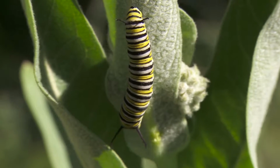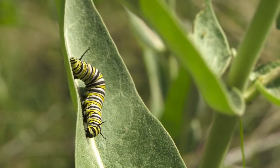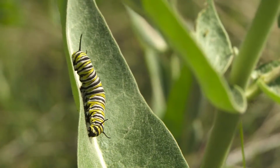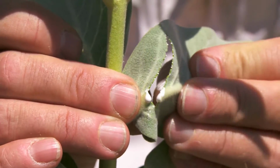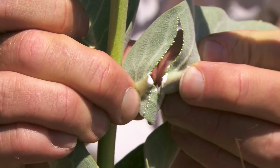No milkweed, no monarchs. It's that simple. The larvae absolutely require the milkweed to feed upon. The milkweed has some substantial defenses. It has latex that it produces. For instance, if I puncture this vein, we'll get some latex oozing out. On top of that, the plant has an additional deterrent, which is a poison.